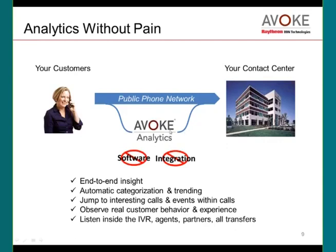As this picture illustrates, we have to get a sample of your call volume to come through my data center instead of being delivered directly to you. This is done with routing rules that you establish with your long-distance provider, your toll-free provider. So this first little arrow that drops down into the AVOKE system, basically what you do is add a termination to your toll-free number.